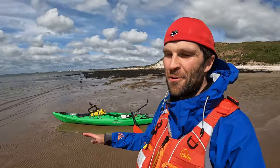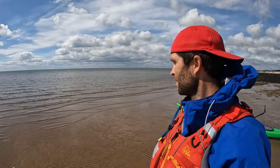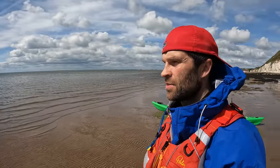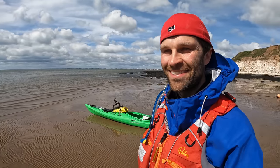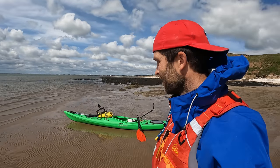There we go then, all ready to get on the water again. And the water is just perfect. Absolutely flat. No waves whatsoever, no swell, just perfect. So yes, this is going to be a glorious day in this sunshine. Just enjoying another lovely day on planet Earth, eh? Right, let's get out there.